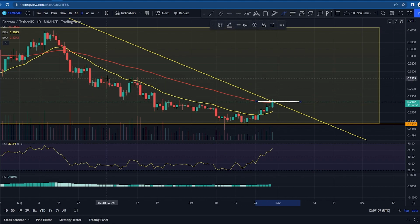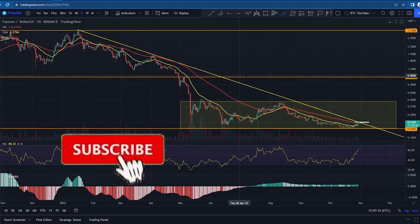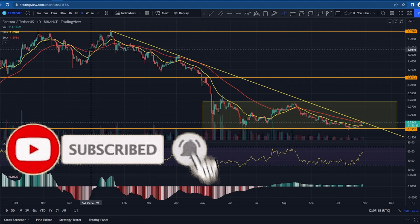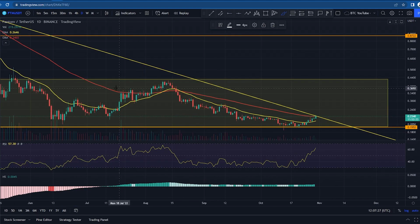And if we do break that 55 as well, the last time we broke the 55 was here. We had a little bit of upside to the top of the range. And realistically, when was the last time we properly flipped our EMAs bullish? It's all the way back here, really, isn't it? You can see we've been stuck under this 55 basically the entire time we've been on the way down. Stuck under it here, here, here. Obviously, we were stuck under it here.